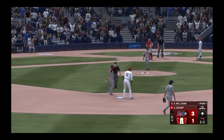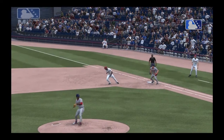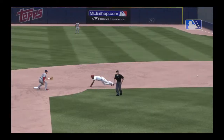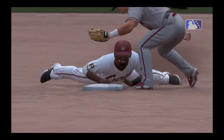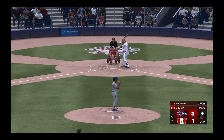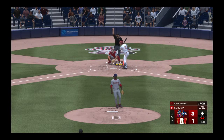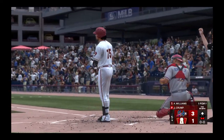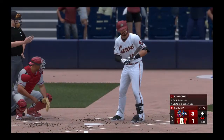Oh, safe. This is what you'll often see when a team isn't slugging the ball that well. The manager might decide to force the issue with a stolen base to get into scoring position. The strikeout there, and now 2 away. Now back, the first baseman. And here's the first baseman.